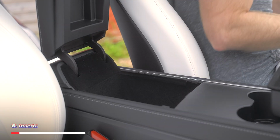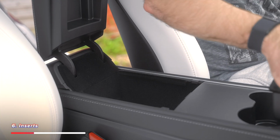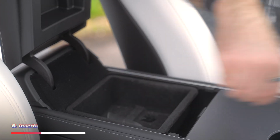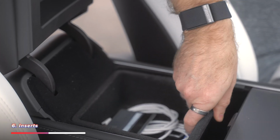Now the next one I think is a must-have is to buy some inserts for both the underarm storage and the big bin of storage you have right here. Now they make these in all different styles and sizes, and I'll link down to the ones I've bought down below. But the one under my arm I've actually bought for my Model 3, and I brought it over to my Model Y because it just gives you a useful space to store loose change, and I got a few cards in here, charging cables, just whatever you need.